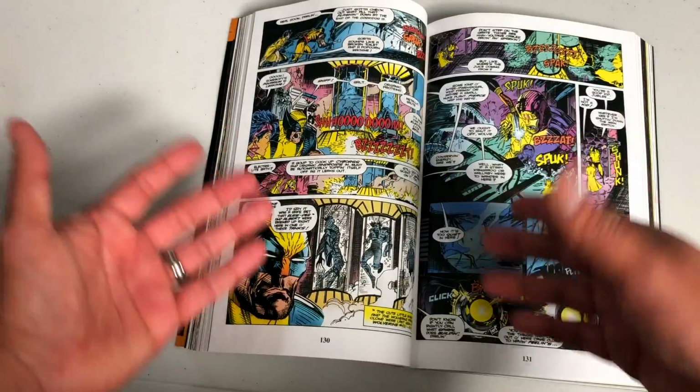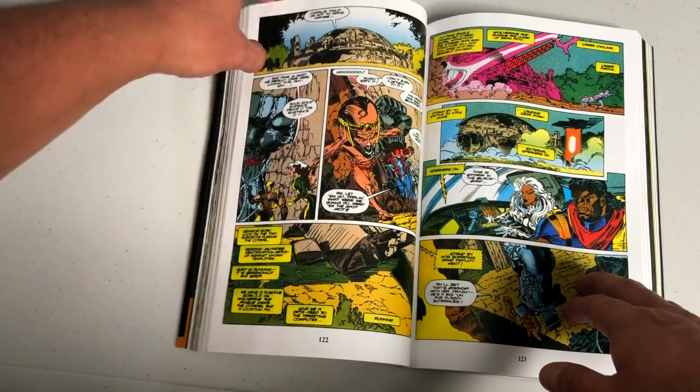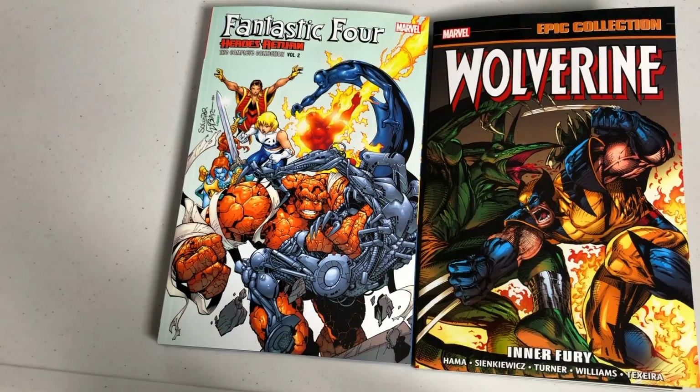Other than the little rough scans that I've noticed in some issues here, the book is a nice addition to the Wolverine Epic Collection.